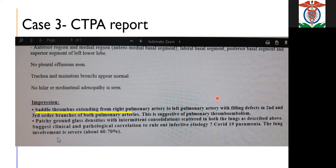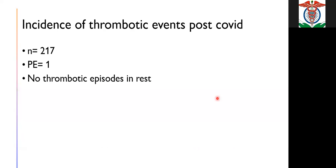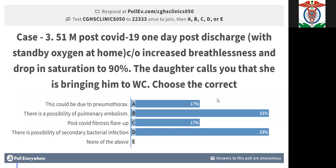But the magnitude of the embolism you can see from the report, and this is what the daughter messaged me the moment she got the report, when she found a place in the same hospital in the casualty. The patient was in casualty, and they got the CT done there. Fortunately, this patient has recovered now. He requires a standby oxygen. He's quite young, just 53, a serving beneficiary, but he's still doing well. So these responses are correct.